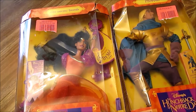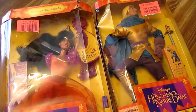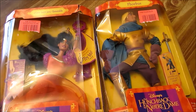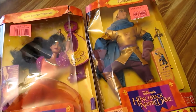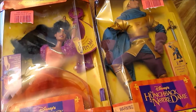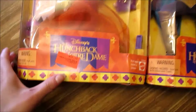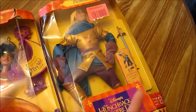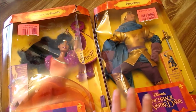It's August 31st. We are starting our new collective haul video. And today we almost didn't go to the flea market because the weather was super questionable. However, we had some other errands to run, so we figured even if it rained, it wouldn't be a wasted trip. So, this guy had Gypsy Dancing Esmeralda and this Phoebus doll, who I technically have both of them already, but we'll get to that in a minute.